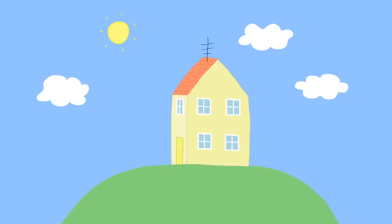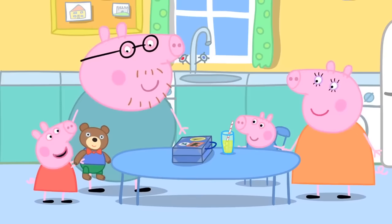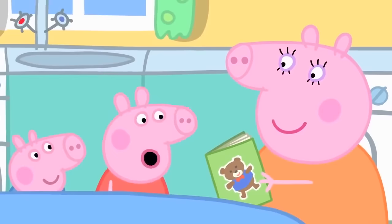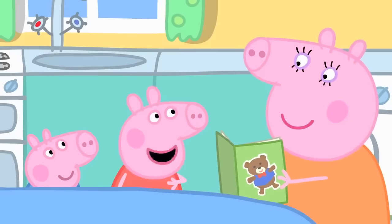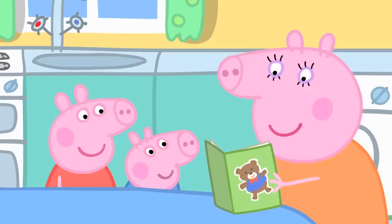Peppa, Daddy Pig and Teddy Playgroup have arrived home. Mummy Pig, we have a special guest staying with us tonight. Really? Who's that? Teddy Playgroup. He has pyjamas, a photo album and a toothbrush. What's the photo album for? We take photos of him doing exciting things. My friends have taken Teddy Playgroup all over the world. London? Paris? Egypt? Oh, I say, Teddy Playgroup does have an exciting life. I hope he has an exciting time with us.